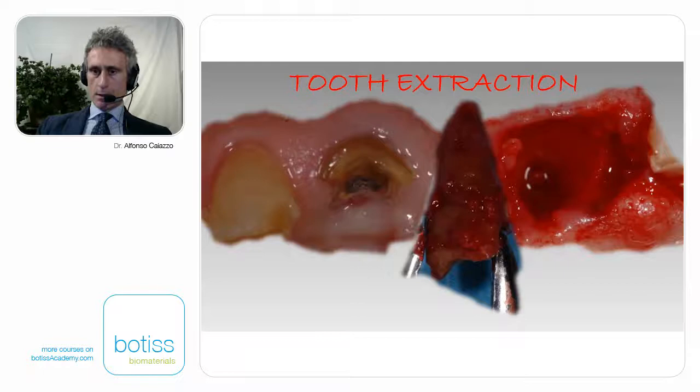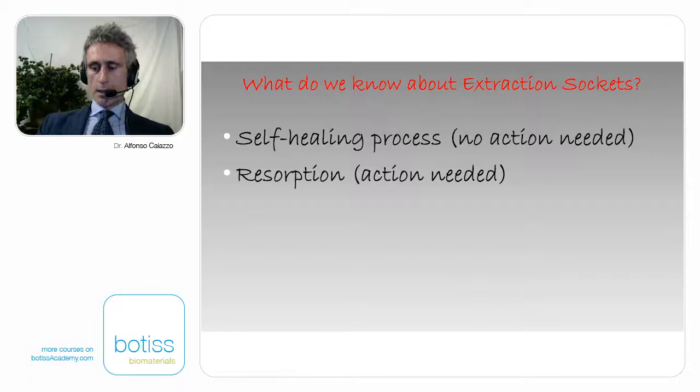The socket has been studied very well since the late 50s. And so we know a lot about the healing. There are, I think, two main points that have to be brought up. One is that the extraction socket is a self-healing process. So if we don't take any action into the socket, we'll have a complete healing after some time, but the socket will heal by itself. The other thing we know, looking at the literature, is that during the process of the self-healing, we might get some resorption.